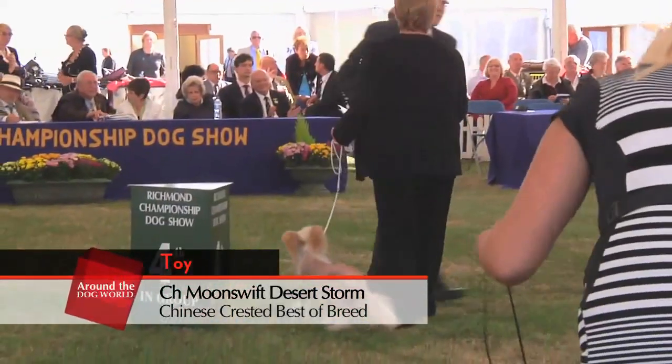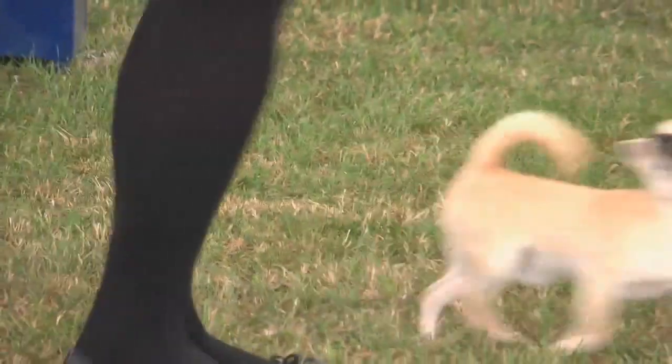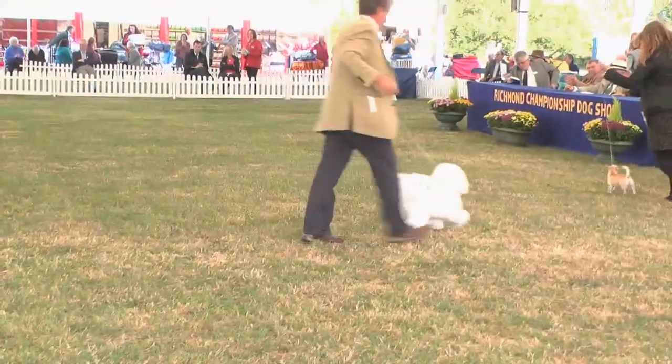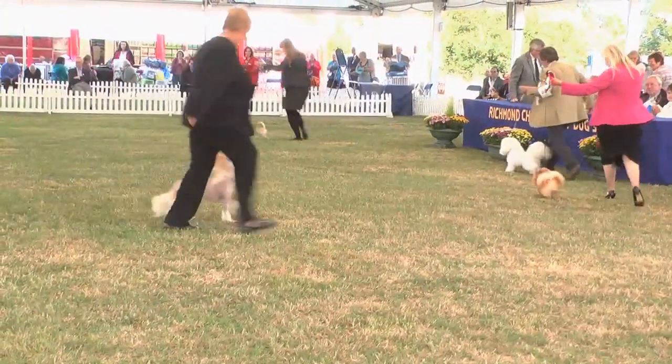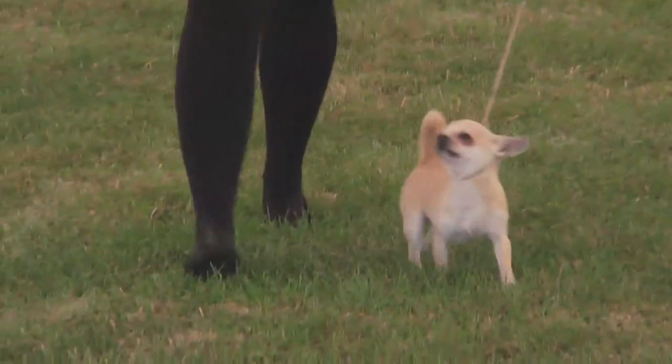Thank you very much to our remaining shortlist. Let's give them a big hand as they leave the ring, please. And let's see our Toy Group winners go round once, please. Leading off, the Smooth Coat Chihuahua, the Bichon Frise, the Pomeranian, and the Chinese Crested. Congratulations. So the winner of the Toy Group was the Smooth Coat Chihuahua.